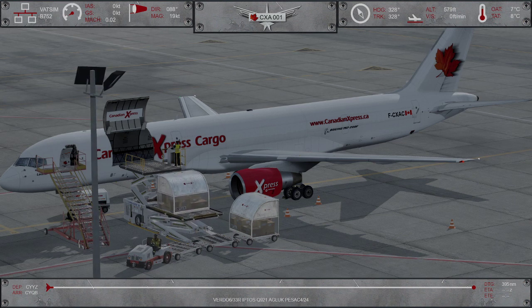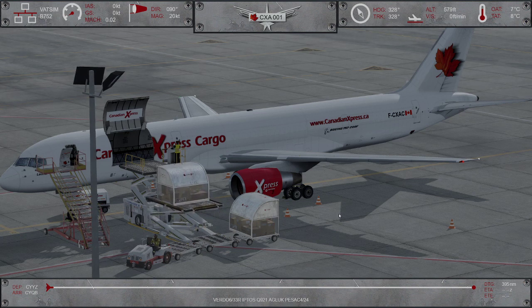And originally I filed for 06 left. Everybody was taking off on 33 right. Now it looks like they're back on 06 left, so we're going to go ahead and change that.